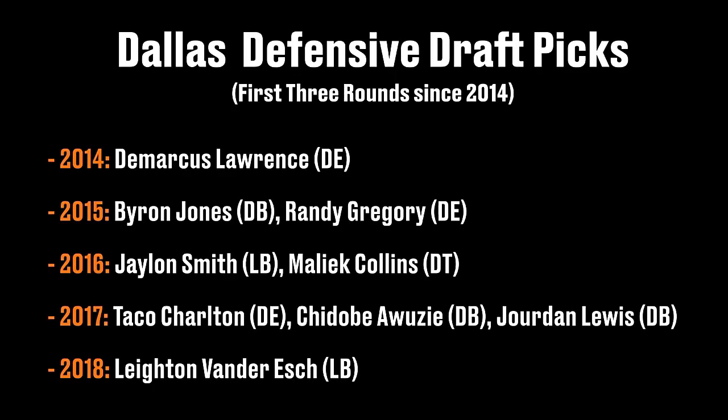Now, I would be remiss not to point out the high number of draft picks they spent on this defense over the last 5 years. Like seriously, look at this list. They spent a good amount of their first 3-round picks on defensive players ever since he became the defensive coordinator. Regardless, he's still done a really good job.